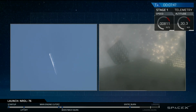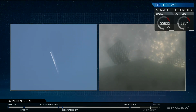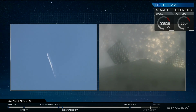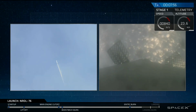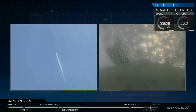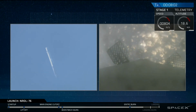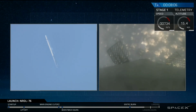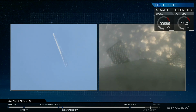In about 45 seconds, we'll have our landing burn begin. That landing burn will last for about 30 seconds. And then we will have touchdown of the vehicle. That landing burn is going to take us from going about 1,000 kilometers an hour right down to 0 on the surface of Earth. Landing legs will deploy about 10 seconds before landing.